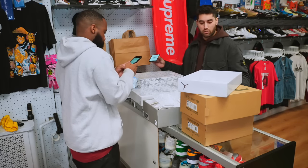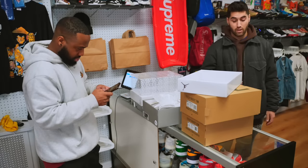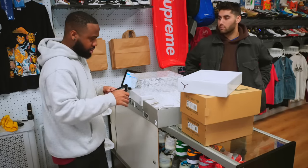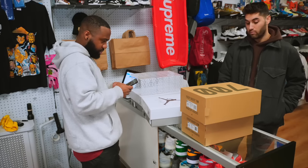And are we passing on the used stuff? Oh yeah, the used stuff just a little too cooked. Yeah. Alright. I mean, if you guys would, is there any offer at all, or we're just passing? Oh, I was just passing. What'd you want on them out of curiosity? I mean, honestly, the 350s are really cooked.